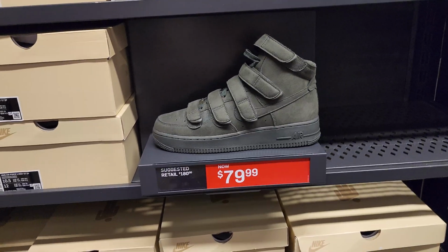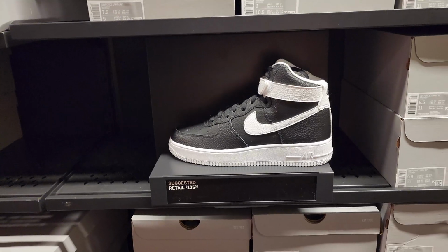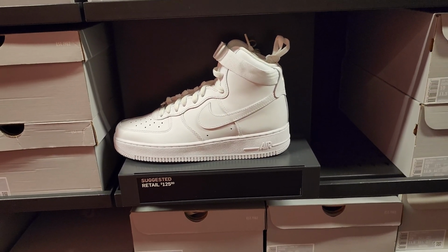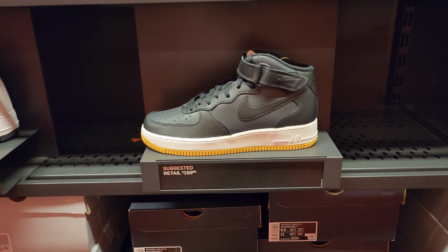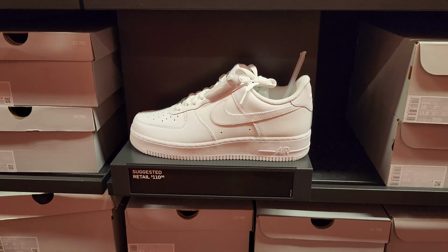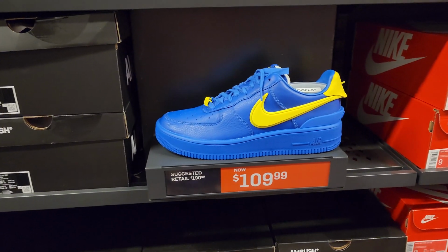Look at that price. Regular Force highs. Can't believe these are not going on sale. But then I would think these would move slower than the collabs. All white right here. Oh, I look back, one was a mid, one was a high. This one is a mid. Another one right here. Got 3 different rows of these. The OG white. And even got the Ambush ones right here.